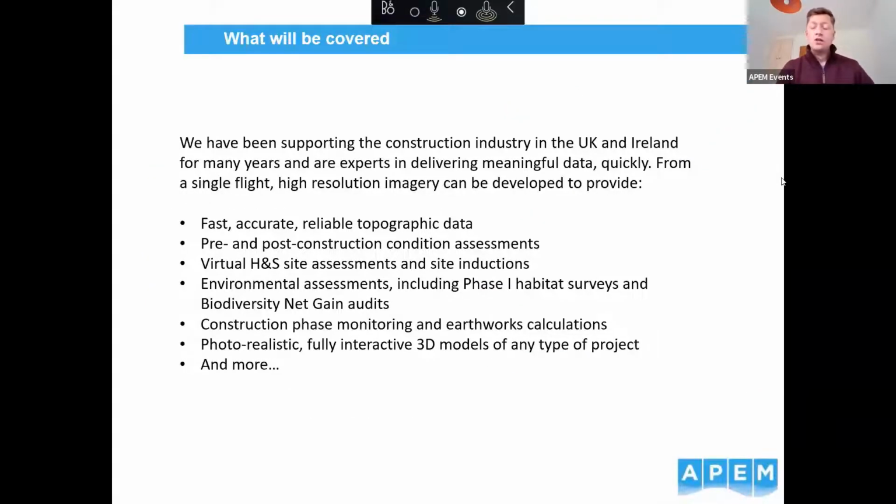Some of the things we're going to cover, that went out in the email introductions: how we can collect topographic data, pre and post construction condition assessments, virtual health and safety site assessments and site inductions, and the 3D photorealistic environment that we can create from 3D imaging. I'll show you a live demo of that towards the end of the presentation, so you really get a feel for how that can work and how it can benefit, hopefully, some of your projects.